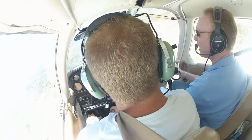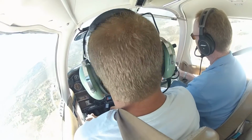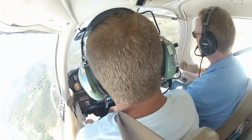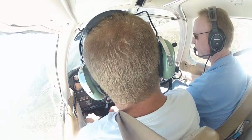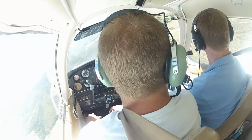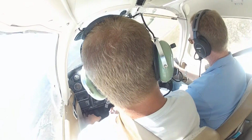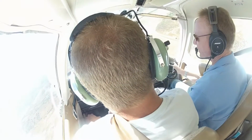And you do have a lot of lift right here. Yeah. And so I'm forcing the nose down, and I'm trying not to go above 1700. I should be at 1600, but it's very hard to keep down without pushing it down further than I even want to push. Okay. Now I've got to steepen my bank.